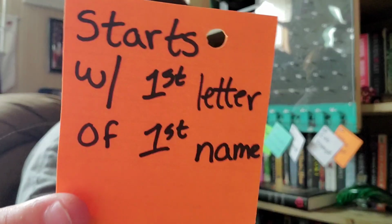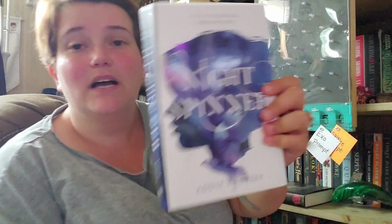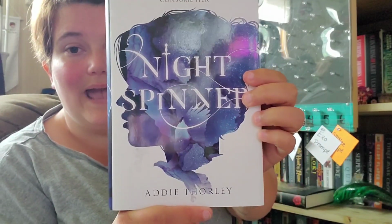So, a book that starts with the first letter of my first name. A book that starts with the first letter of my first name. So, an N. In a situation like this, I'm not counting the "The." Okay, so we have Night Spinner by Addie Thorley. This is a Hunchback of Notre Dame retelling.